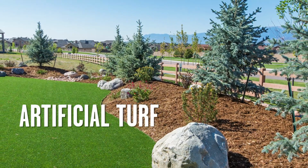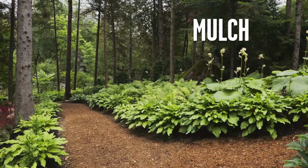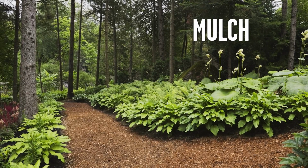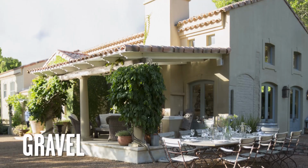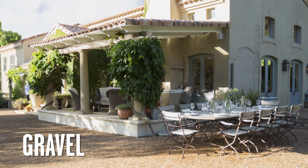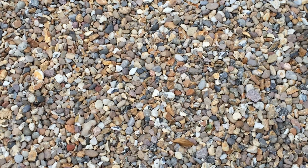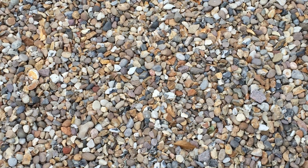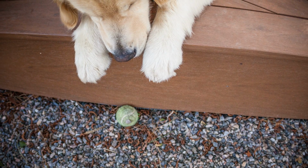No, I am not kidding. Artificial turf. Now the next thing you can use, if you don't want to go the artificial way, is you can cover areas of your property with a layer of mulch. The third way is you can use gravel. You want a finely ground gravel that compacts so that it provides a solid surface easy to walk on for your feet.